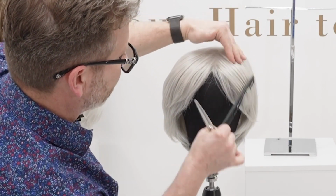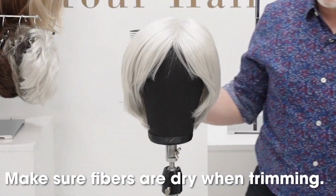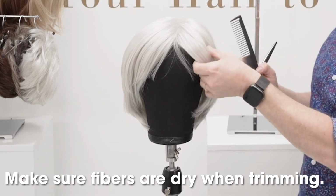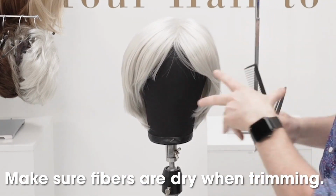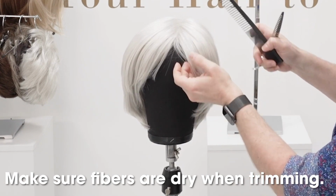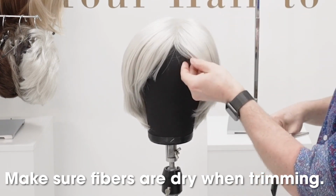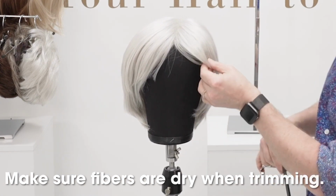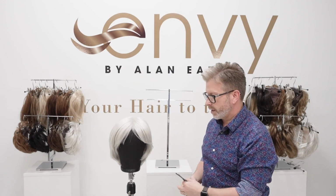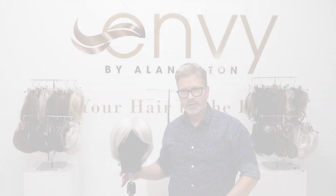Make sure that the hair is all dry when you do this, so you're going to get a true read of where it's actually going to go. Sometimes if it's wet, it can bounce up or down or not give you the most accurate read. So doing something like this, you just want to always make sure you're working with dry hair, and this blends in quite nicely. So this is our bang trim demo. So I'm going to move on to our next one now.